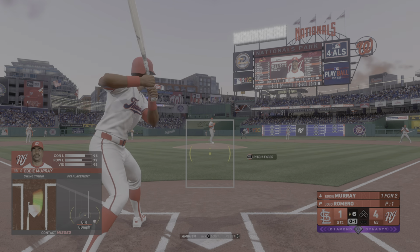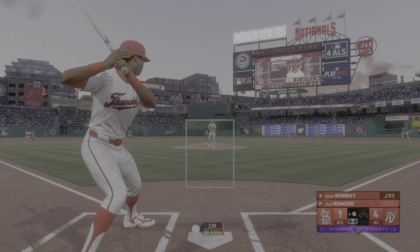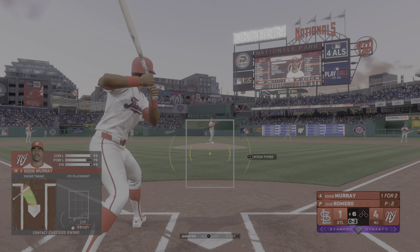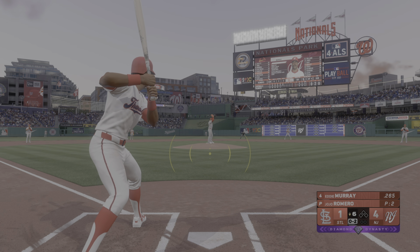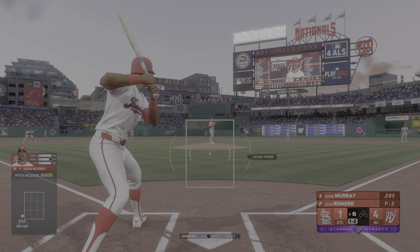Murray, the leadoff batter, swings through it for strike one. He's going to have to make sure that he stays patient because he is the focal point in that lineup. They're going to pitch him tough. They're going to pitch around him. And when he doesn't see other guys doing anything, what you can do is become a little too aggressive and chase out of the zone. Inside, just missed.